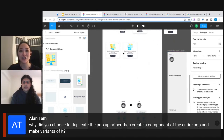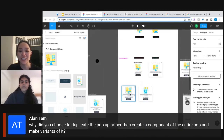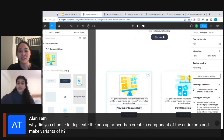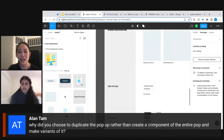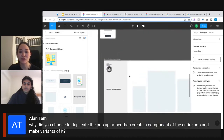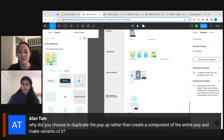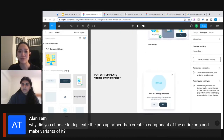But one thing I really wanted to show you guys is, once you've designed this pop-up, it's probably going to be your default pop-up style going forward in your UI design. So you're going to want to capture that, as Alan mentioned. So what I normally do is, you see in the Pros component library, at the very bottom, I set up something called a pop-up template.